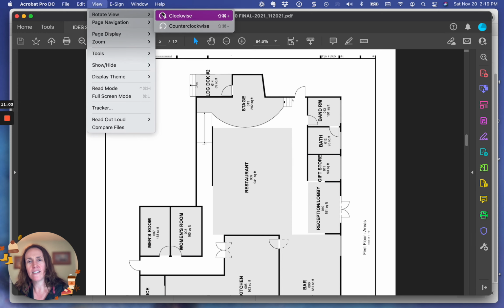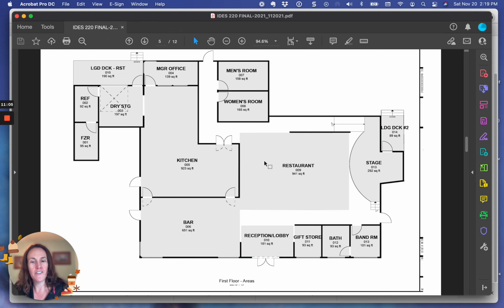But this is one of the floor plans, and I have listed every room out with a number, so that is your room number, and I've got the square footage of every room. I didn't want 10 different people giving me 10 different things, so this is what you have to fill out your occupancy stuff with.